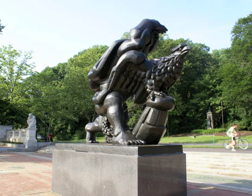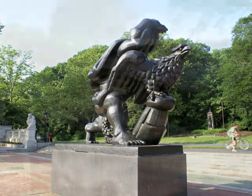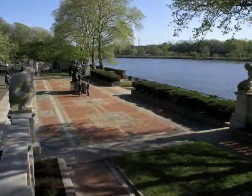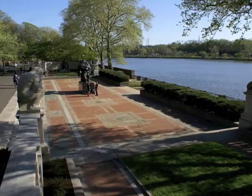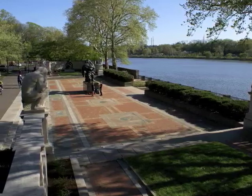You're in the central terrace right now, but if you'd like to hear more about the vision behind these sculptures, you can move north or south. Each terrace has its own story to tell.